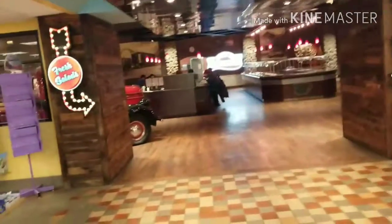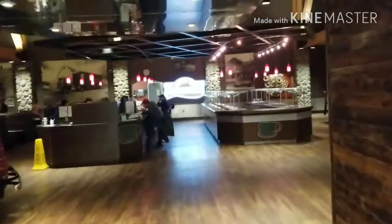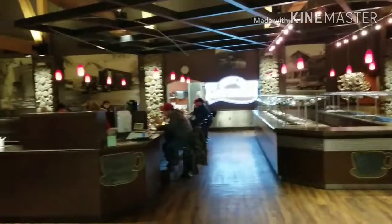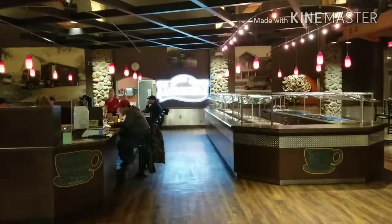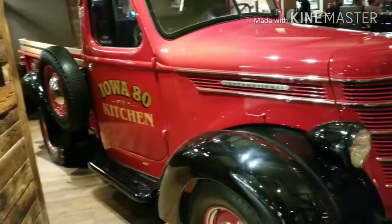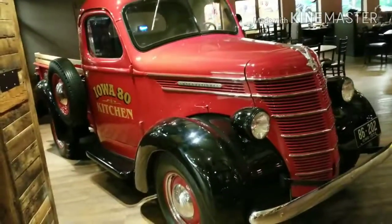Got a restaurant in here. I haven't decided where I'm going to eat. There's a couple fast food places in here too. I may come back in here and eat. Let's see what else they have in here. This old truck in here.